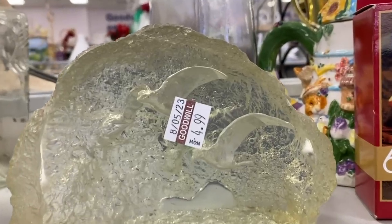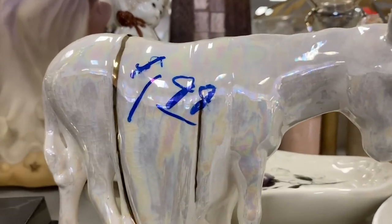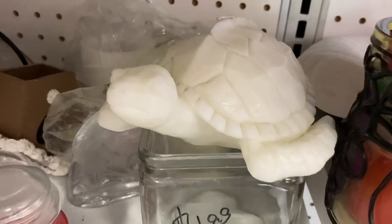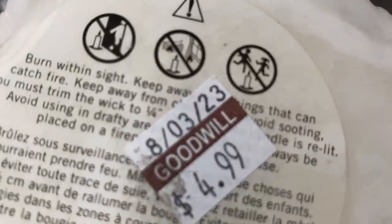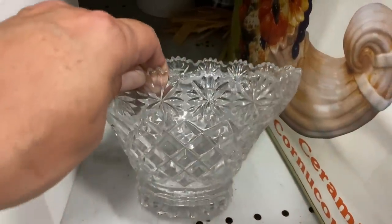This piece is pretty yellowed. If you know how to get this yellowing out, can you please leave it in the comments? Thank you. Little turtle candle. I wonder if these are from somebody's trip to Hawaii. There's a little fish coming up too.